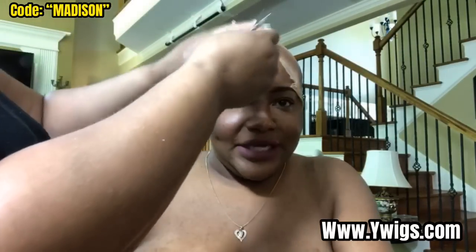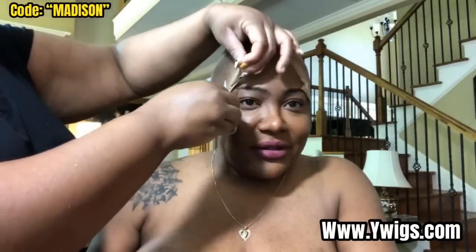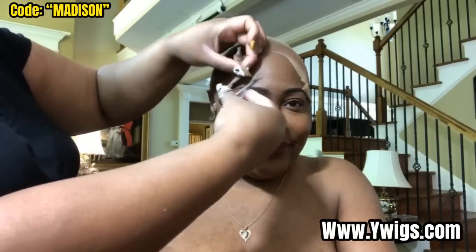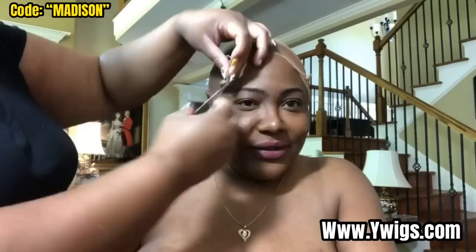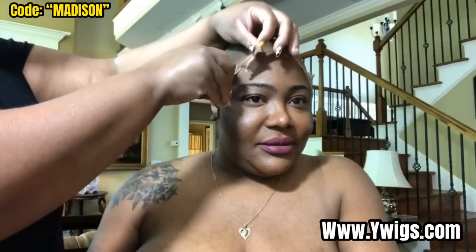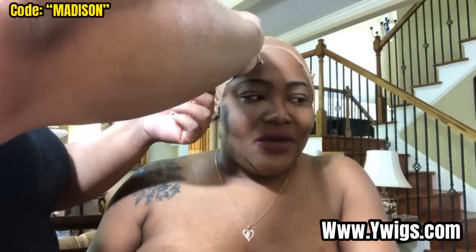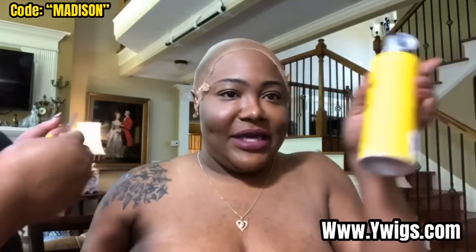So Whitney's cutting here, shaping it up to the crown, shaping it up, cutting it out, cutting it very close. This is going to be a glueless install. She only used a little bit of Got2b. She used some of this Got2b to put down the stocking cap.